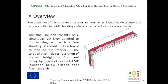Okay, so the objective of this solution is to offer an internal insulated facade system using the VIPs that can be applied in public buildings where the external version cannot be applied. As we'll see later on, there are occasions when it's not viable to use the external solution. The final solution that we developed is a continuous VIP insulation layer, and then a separate freestanding plasterboard solution.